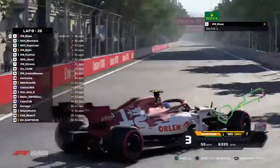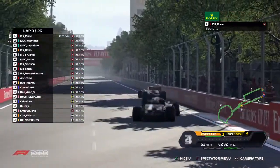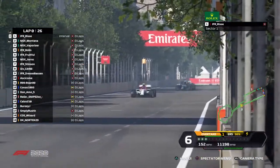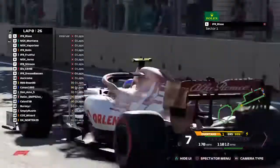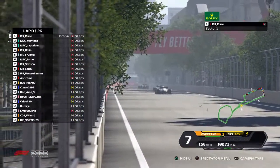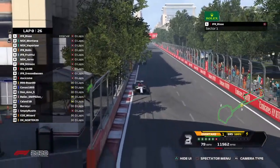Right, now to the race. Bolin claps the wall. Obviously, it doesn't matter on the formation lap. No damage anyway. Yes, we are. I'm just going to plug my laptop charger in so I don't lose the track map.